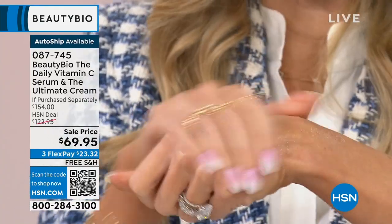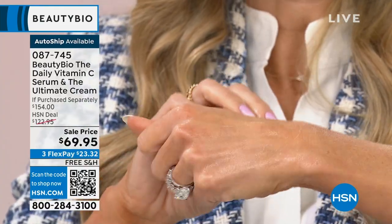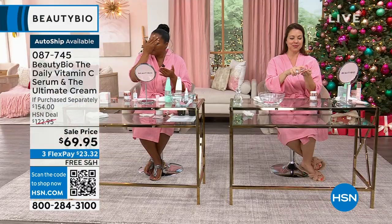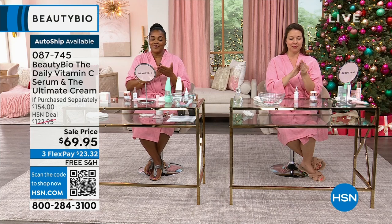And that's a double dose of vitamin C. What does that mean? Talk about that. Not all vitamin C serums are created equal. They're not. And you really need to consider where you're getting your vitamin C. Right. I go to a dermatologist, probably once or twice a year.